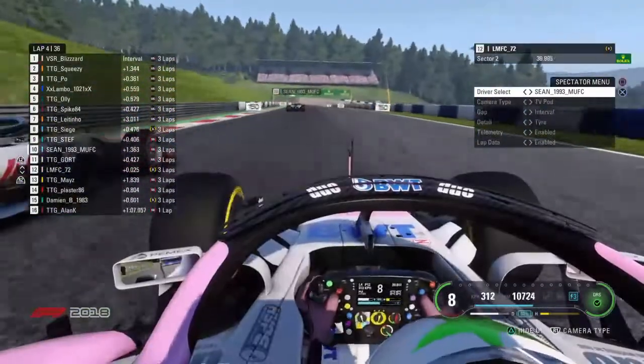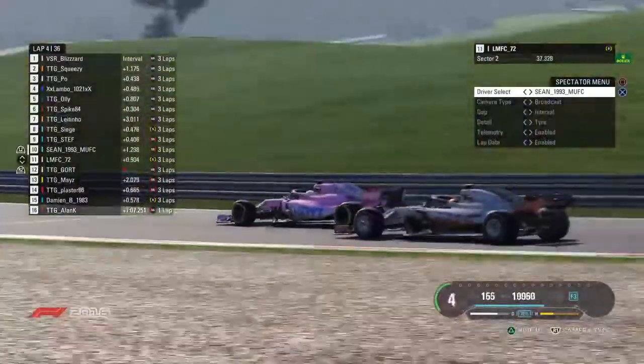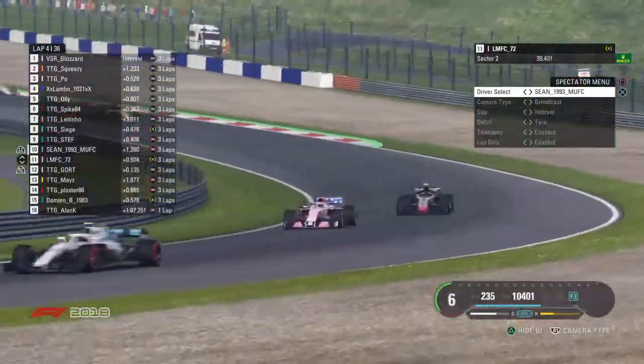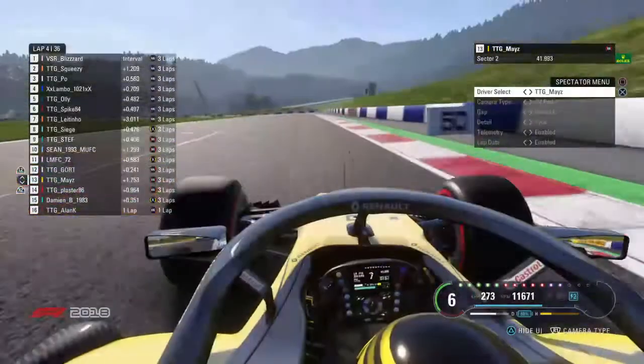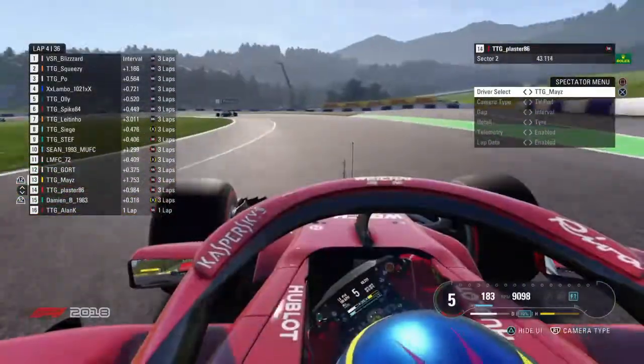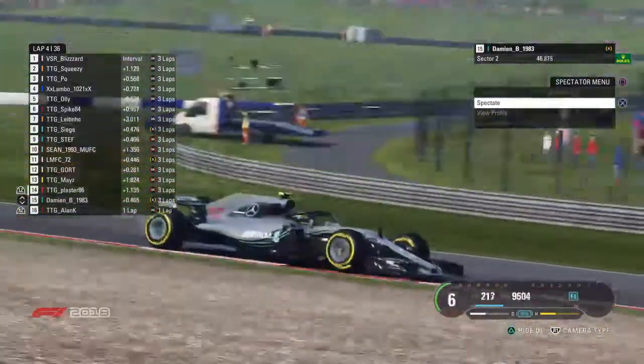You can see LMFC starting on the soft tyres, a fresh set of soft tyres as well. Here he goes down towards turn 4. Can he make the move on the Gort then? In towards turn 4, he's going to slam the door shut on the Gort, and he makes the move stick. LMFC up to P11 then, as we see Maze here trying to sort of move in on that battle, but Plaster's not very far behind, and neither is Damien there on the soft tyres.